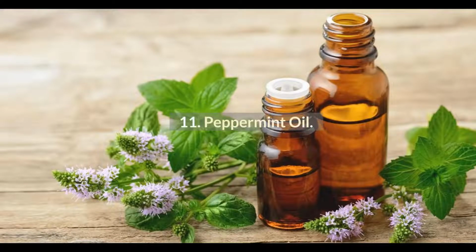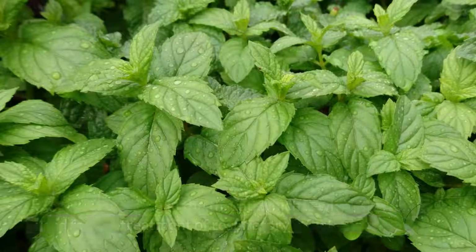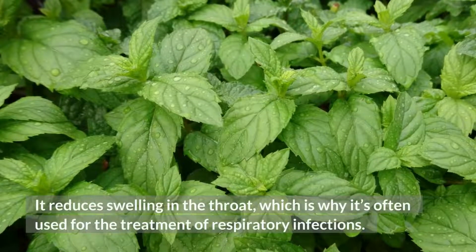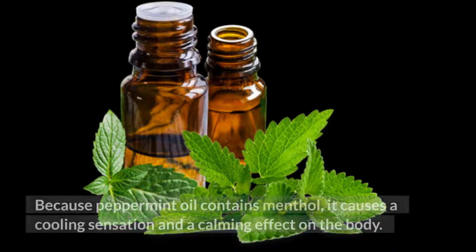11. Peppermint oil. Peppermint oil is a great essential oil for a sore throat. It reduces swelling in the throat, which is why it's often used for the treatment of respiratory infections. Because peppermint oil contains menthol, it causes a cooling sensation and a calming effect on the body.